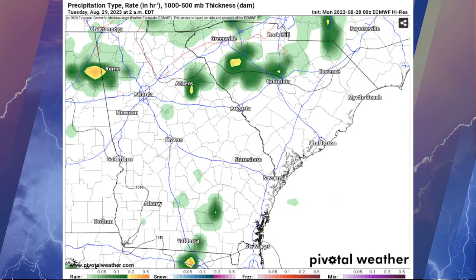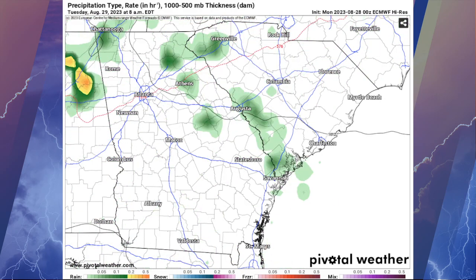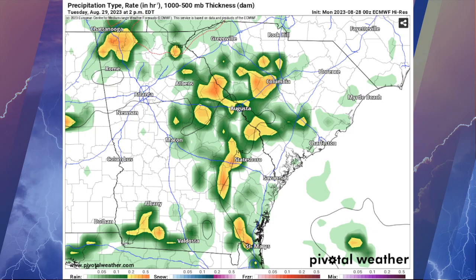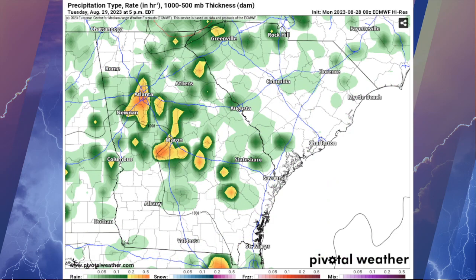We'll advance through overnight tonight. Again, not a whole lot to see here other than our typical showers and thunderstorms. Tomorrow, very unsettled atmosphere, lots of humidity, so we're going to see these thunderstorms pop up throughout the state.